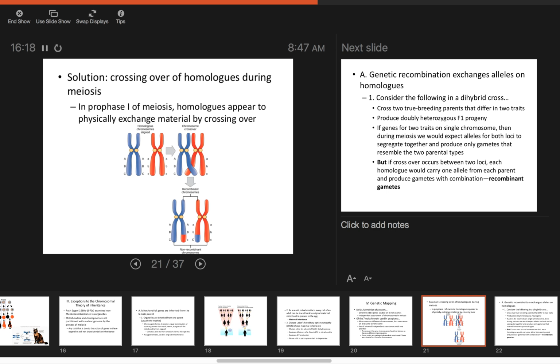So alleles are always designated by a capital or lowercase letter. Chromosomes are the colored things there. This is gene A; I don't know what A stands for. It could stand for eye color or ability to roll your tongue, and this allele is dominant or recessive.